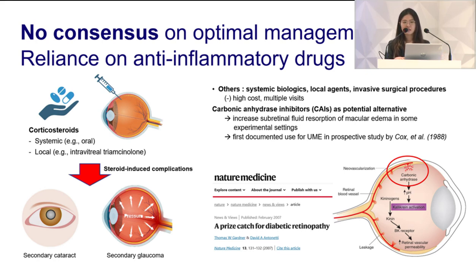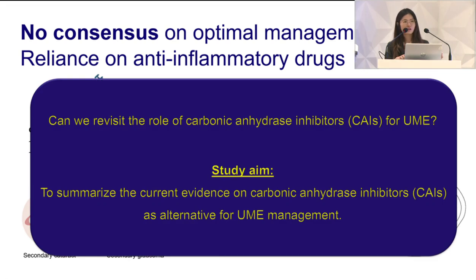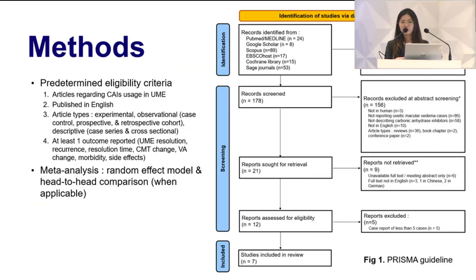Inhibiting carbonic anhydrase has been estimated to improve macular edema in some experimental settings. Therefore, we aim to summarize current evidence of the use of carbonic anhydrase inhibitors, CAIs, for managing UME. We followed PRISMA guidelines, identified papers from 6 databases. Title and abstract were then evaluated, followed by full text assessment according to predetermined eligibility criteria. Meta-analysis to pool selected outcomes proportion using random effect model was then performed and followed by head-to-head comparison when applicable.